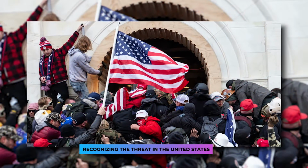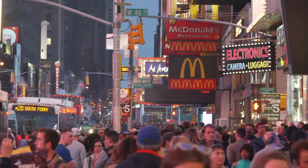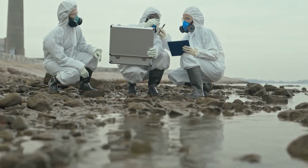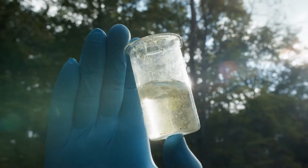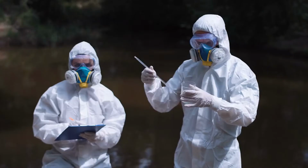Next up, recognizing the threat in the United States. Recently, researchers from Grand Rapids, Michigan, estimated that more than 200 million Americans in all 50 states could have cancer-causing carcinogens in their drinking water. The toxic chemicals, perfluoroalkyl substances and polyfluoroalkyl substances, PFAS, are pretty much indestructible. What's scary is that you can't see them, you can't taste them, and you can't smell them. The only way that you're gonna know that they're there is if you test for them.